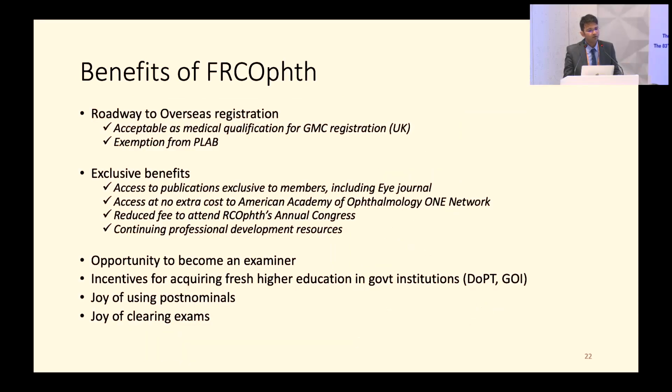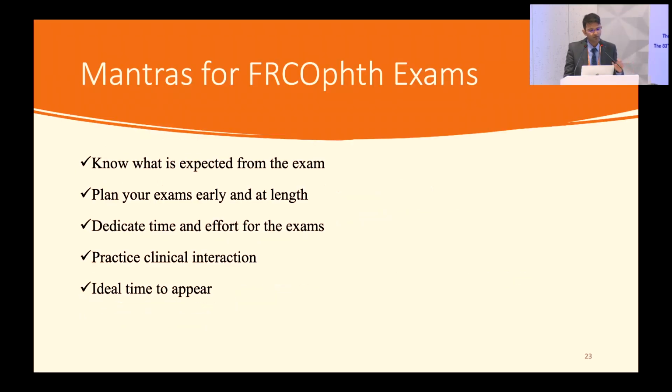There are other benefits of doing FRCOphth as well, as Dr. Akshay has already told: you get an exemption from PLAB, and then you can directly apply to CESR for registration as a specialist. There are certain exclusive benefits for those who become a member: you can have access to the journal, and One Network, and a reduced fee for the annual congress that the Royal College conducts. And once you become a fellow, after a certain duration of clinical experience, you can apply to be an examiner in these fellowship exams also.